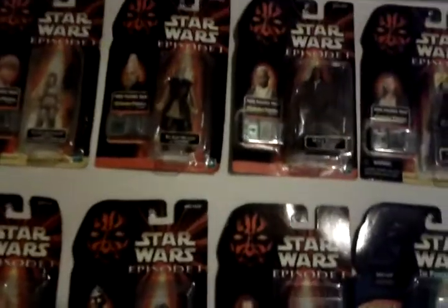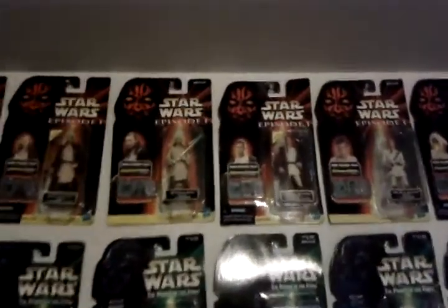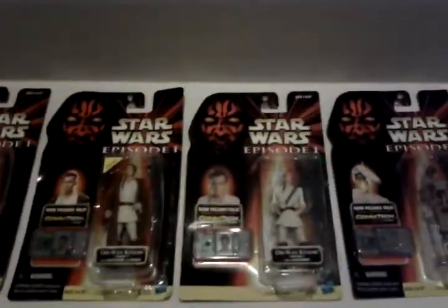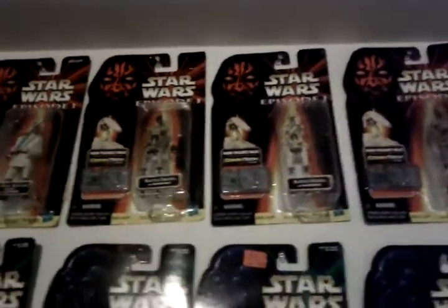Let's see what we got here. Mace Windu, some of the Jedis. Got shorter. There you go. I got all the droids. There's different variants of droids: darker, lighter, battle damage and stuff. There's 5 of them.